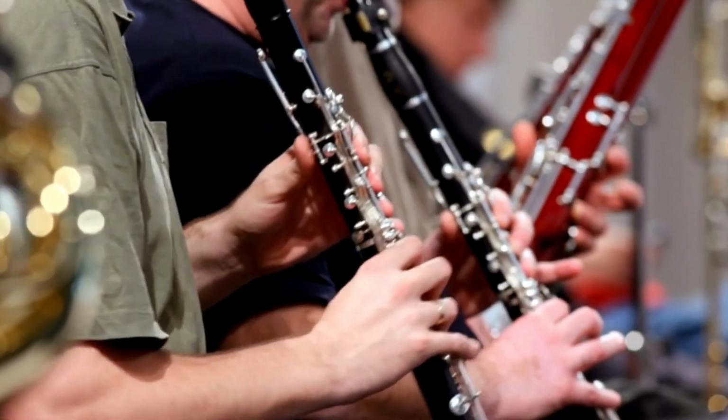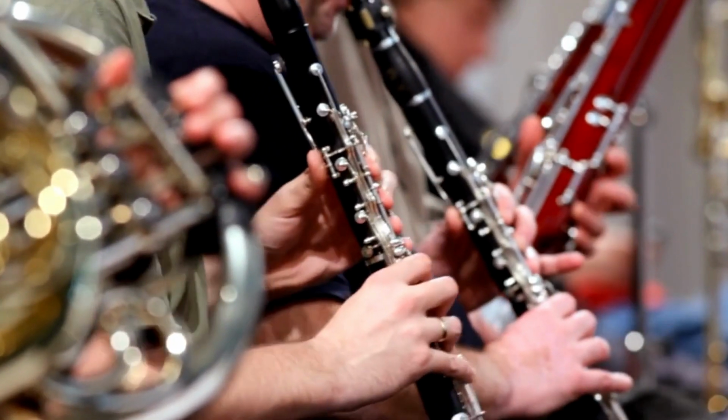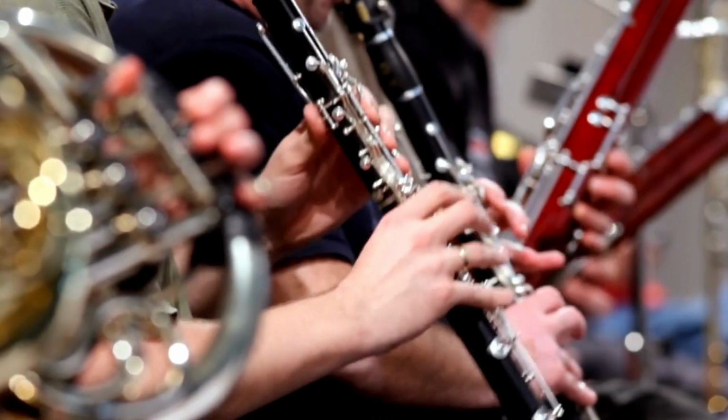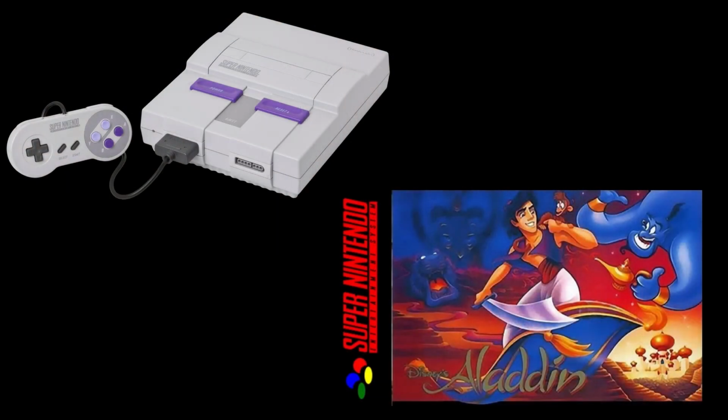Both versions deliver big when it comes to music and sound, but how they achieve this is a testament to the unique capabilities of their respective consoles. The SNES, with its advanced audio hardware, delivers a lush, orchestral experience. It's like having a Disney film score in the background as you jump from platform to platform. Songs like A Whole New World get the royal treatment here, translated into beautiful quality.